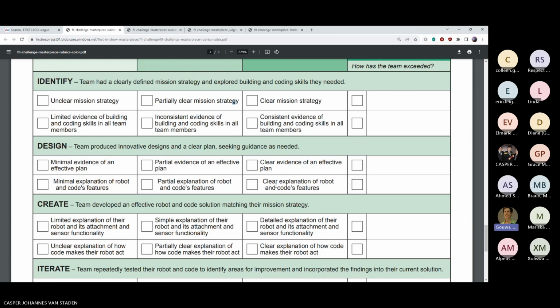I think also, Casper, it's really important that when the learners are coming in, they are happy to talk with the judges. So as part of their training in the class, they should be encouraged to discuss how they're building the robot, exactly as you're explaining. In the class, they can start preparing to talk with the teachers. If they can explain to the teachers, they can explain to you as the judge.